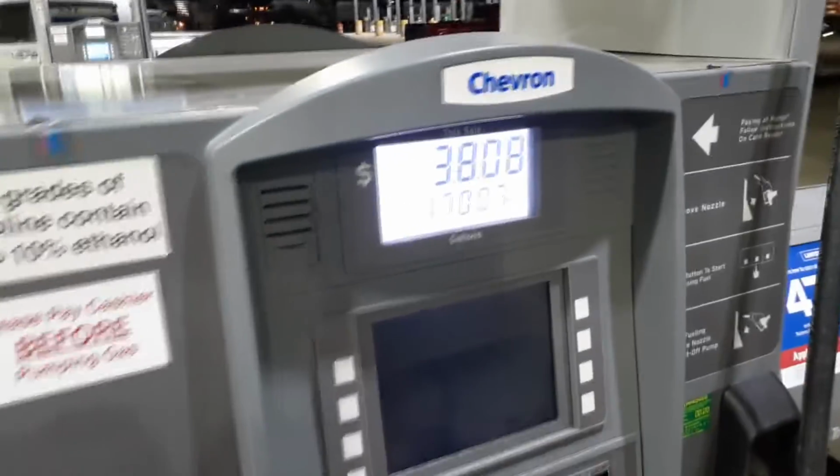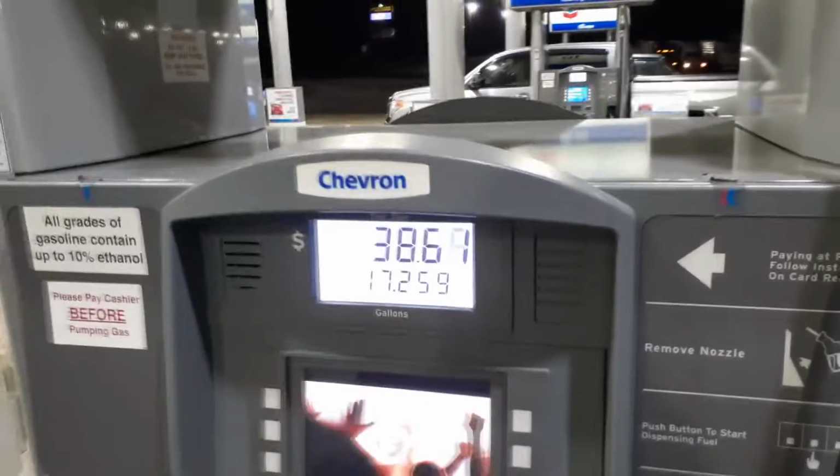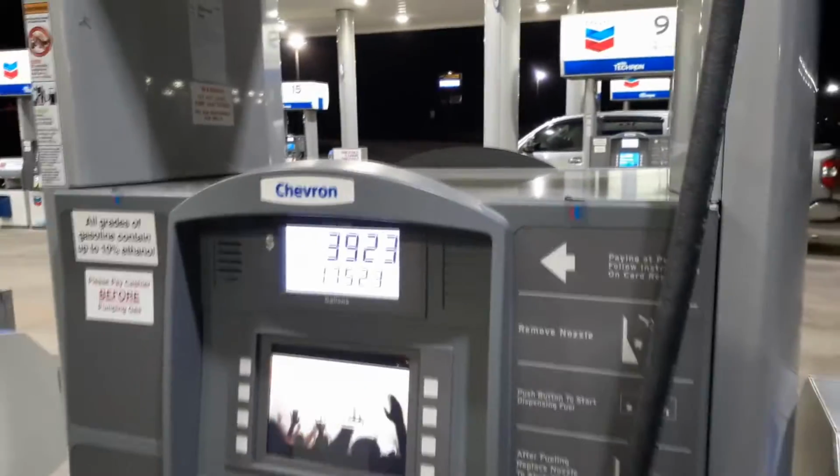Just sucking it down. 17 gallons, got about 8 more to go.